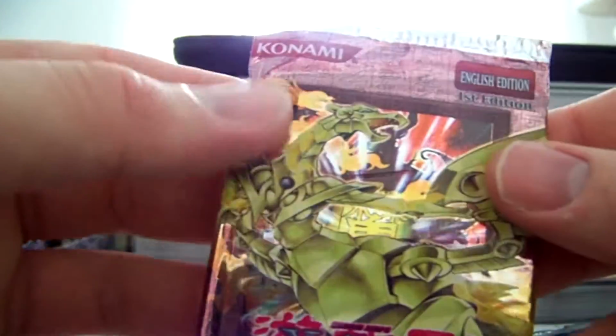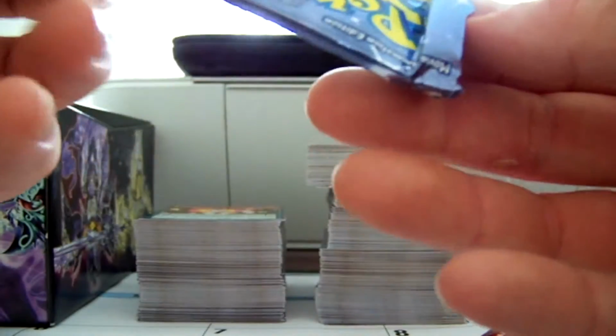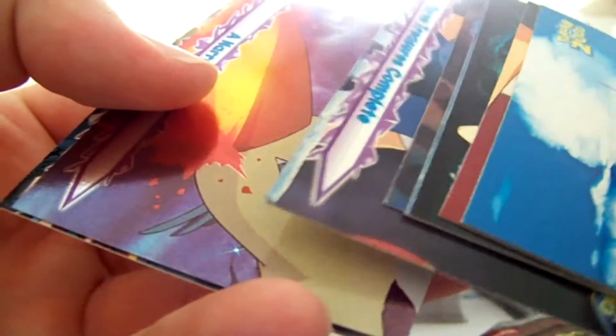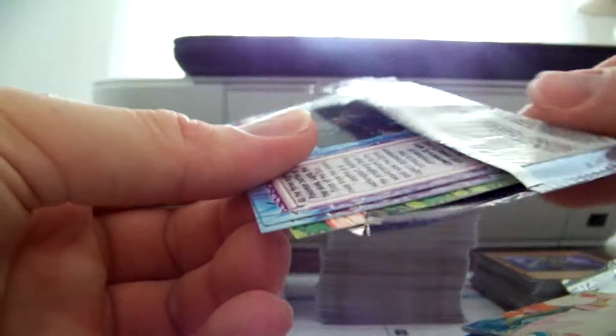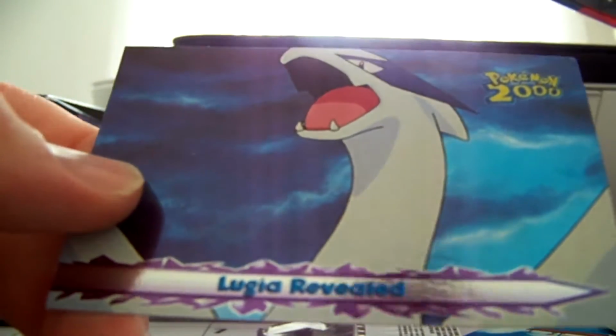The Yu-Gi-Oh! pack that's open was just a rare, I'm not going to show it. But I can show this. I think this one had the Lugia. Oh, it has a Moltres in that one, holofoil. And this other one has the Lugia though. If I can find it. There we go. Lugia Revealed holofoil. So that's cool.